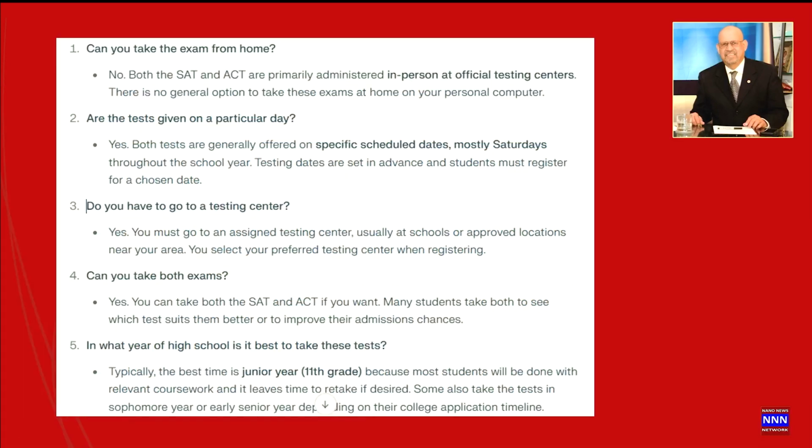Can you take this test at home? No. Are the tests given on a particular day? Yes. Do you have to go to a testing center? Yes. Can you take both tests? Yes, you can prepare for both tests, but that's going to be challenging because you may want to take these tests in series, not simultaneously.